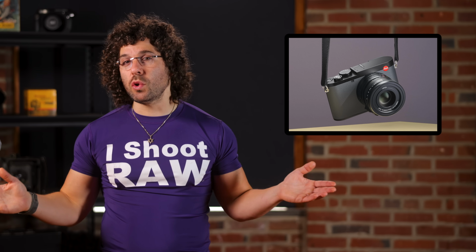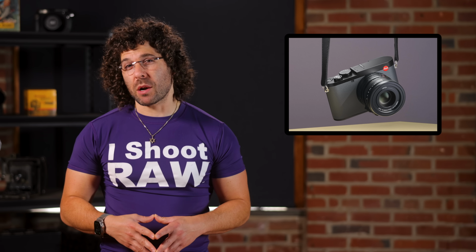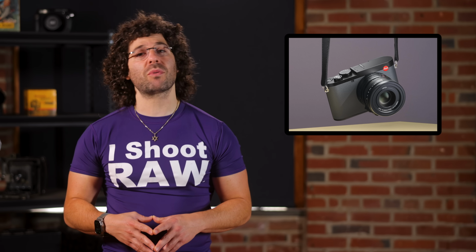Now, I've personally never used one of these, but anyone that has one seems to think it's the best thing since sliced bread. Makes a Nikon look like a disposable. I mean, it better be the best thing since sliced bread if you spent $6,300 on it.